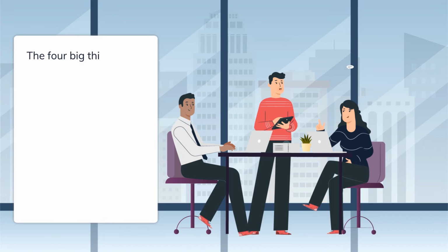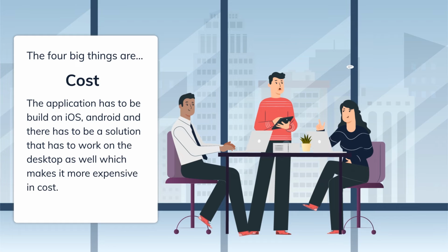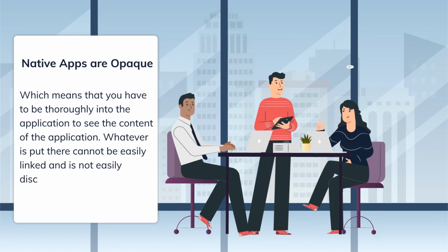The 4 big things are: cost. The application has to be built on iOS, Android, and there has to be a solution that has to work on the desktop as well, which makes it more expensive in cost. Native apps are opaque, which means that you have to be thoroughly into the application to see the content of the application. Whatever is put there cannot be easily linked and is not easily discovered, indexed by any search engine.